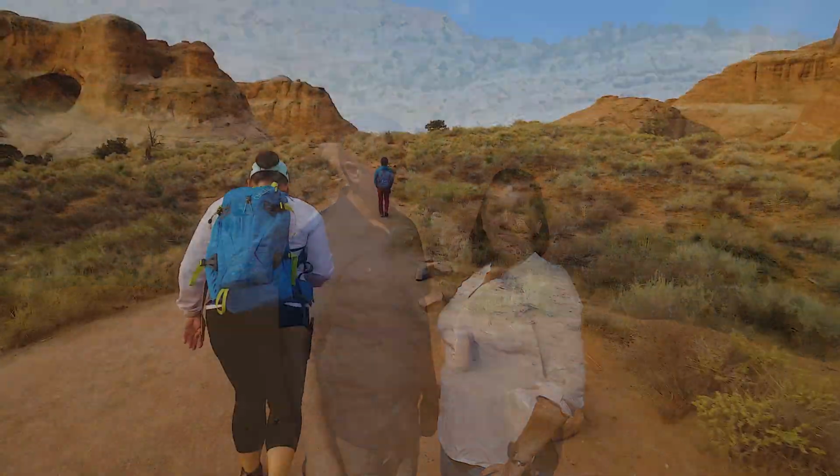Once you've finished exploring both the Pine Arch and the Tunnel Arch, it's time to make your way back up the hill to the main trail and begin the journey on to the Landscape Arch.